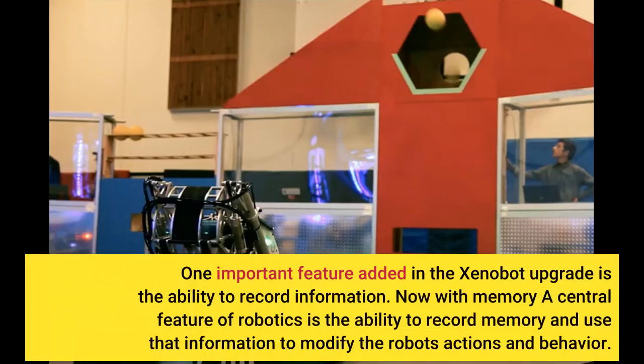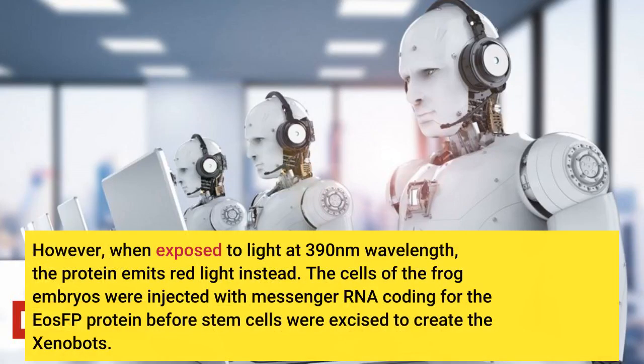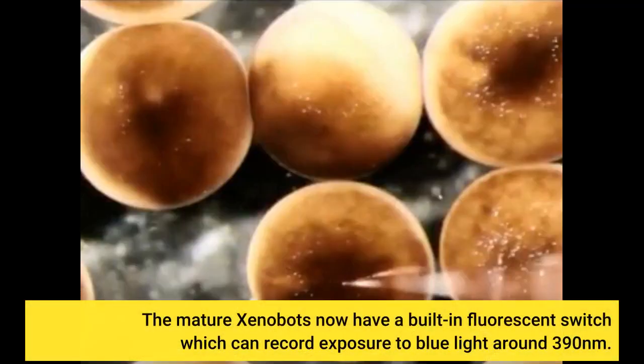One important feature added in the Xenobot upgrade is the ability to record information. Now with memory, a central feature of robotics is the ability to record memory and use that information to modify the robot's actions and behavior. With that in mind, the Tufts scientists engineered the Xenobots with a read-write capability to record 1 bit of information, using a fluorescent reporter protein called EosFP, which normally glows green. However, when exposed to light at 390 nanometers wavelength, the protein emits red light instead. The cells of the frog embryos were injected with messenger RNA coding for the EosFP protein before stem cells were excised to create the Xenobots. The mature Xenobots now have a built-in fluorescent switch which can record exposure to blue light around 390 nanometers.